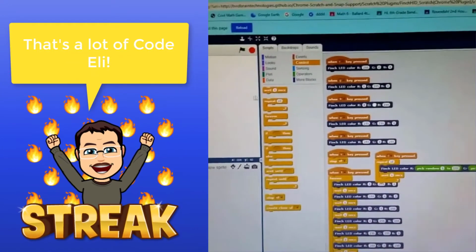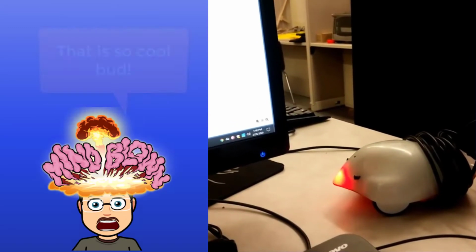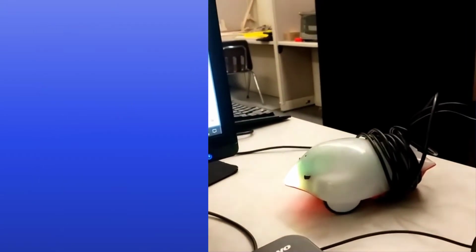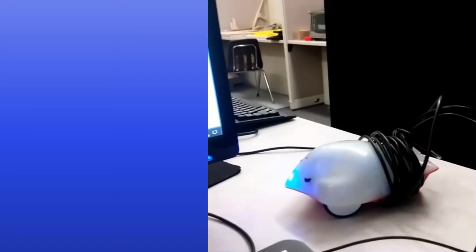Hi, this is Eli, and today we learned how to control our Finch. That's the name of this little robot mouse thing. And yeah, it's cool. Look. That's a rainbow, and then it keeps going. There's stop, yellow, purple, red, green, and blue.